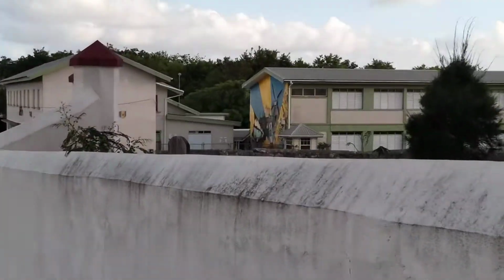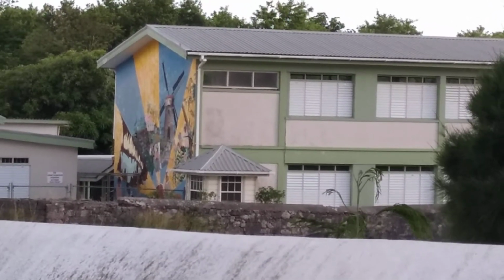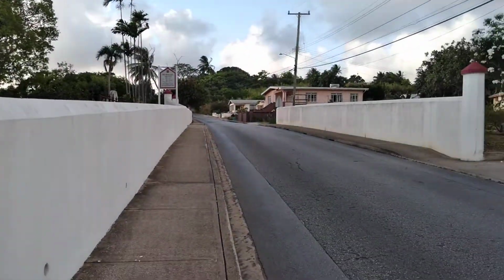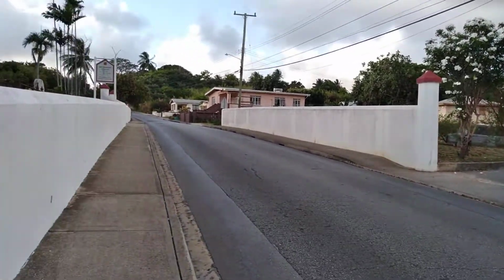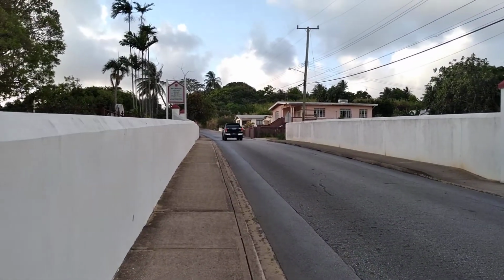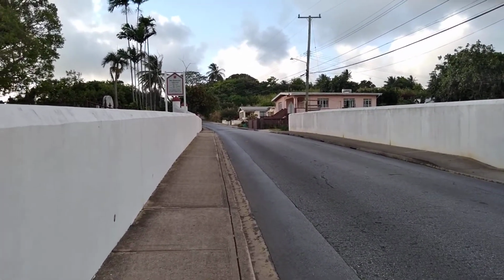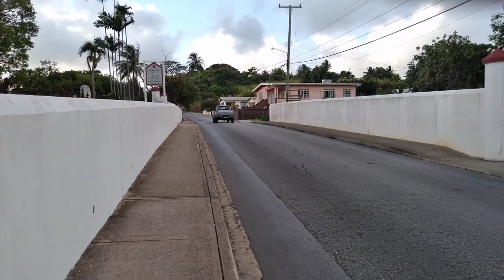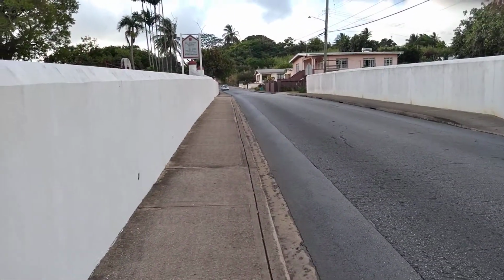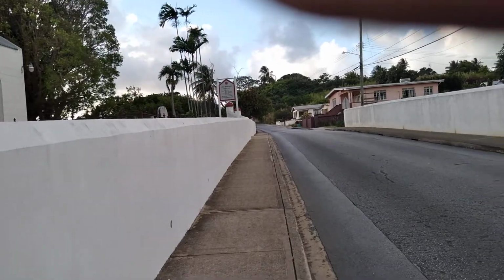Looking towards Holy Innocence Primary School again, we will see the mural on the school building. And this is the church. Again, Holy Innocence Church was built in 1839 by Bishop William Hart Coleridge, who was the Bishop of Barbados at the time. It was one of his chapels of ease, and it was built in the shape of a cross.